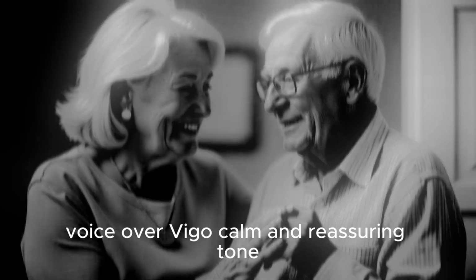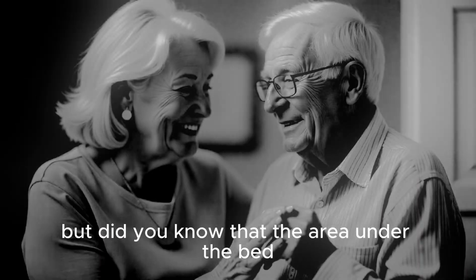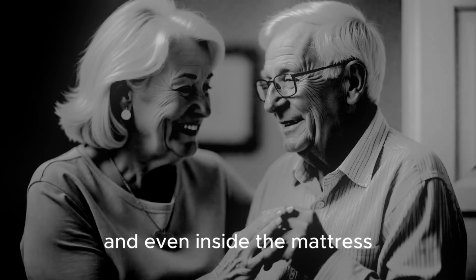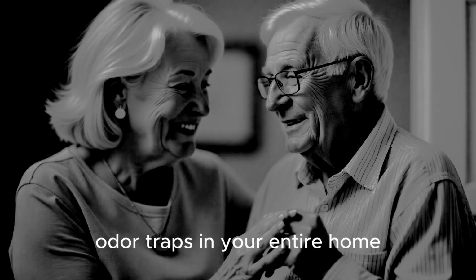Voiceover, calm and reassuring tone. We all know the bed is a place of rest and comfort. But did you know that the area under the bed, and even inside the mattress, can be one of the biggest odor traps in your entire home?